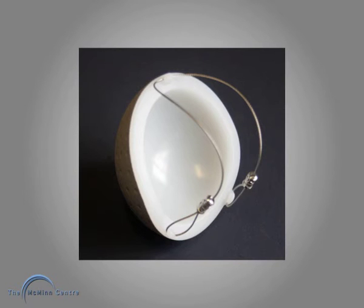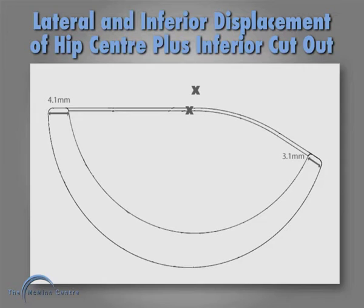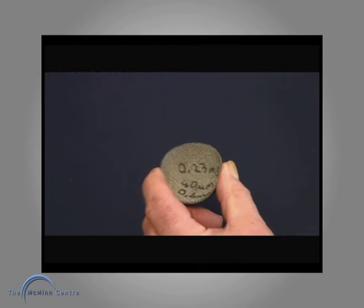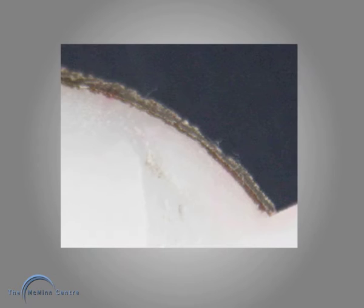For the last 5 years, I've been working on a polyethylene cup hip resurfacing, and this is a picture of the first implant that has been inserted. By displacing the hip center laterally and inferiorly and combining it with an inferior cutout, you can get a little bit more acetabular wall thickness while still retaining a 6mm outer diameter to inner diameter difference. When you add even a 1mm porous shell, that does significantly reduce the wall thickness.